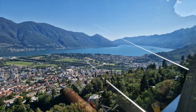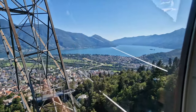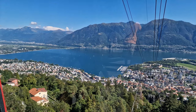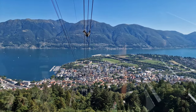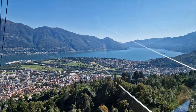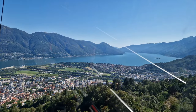Oh, you can see the highlands there. Oh, wow. You see very good. The two islands you can see are the Brissago Islands, the Isola Grande and the Isola Piccola. The Isola Grande can be visited. On the Isola Grande there is a botanical garden created in the late 19th century and a neoclassical villa built in the 1920s.